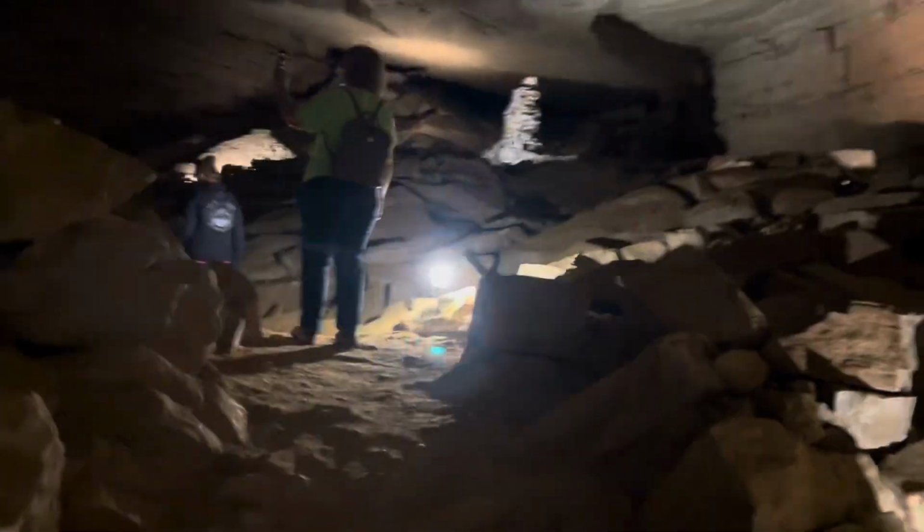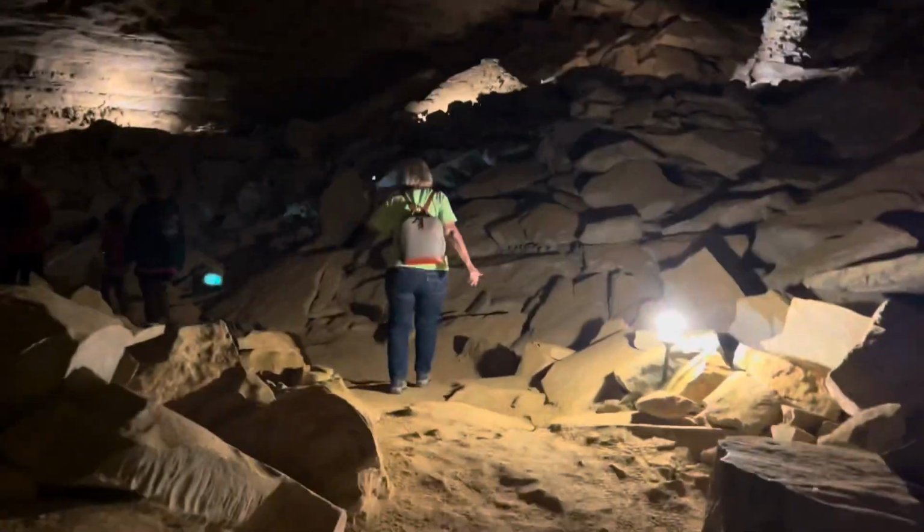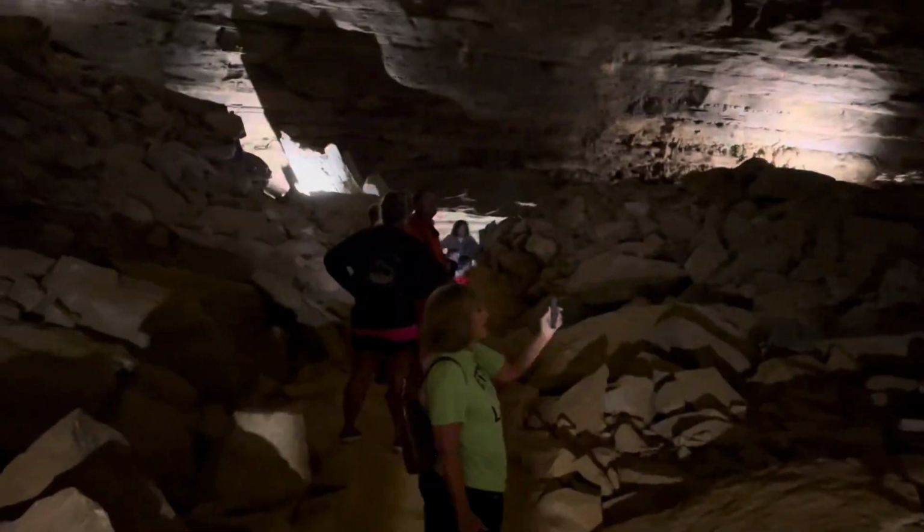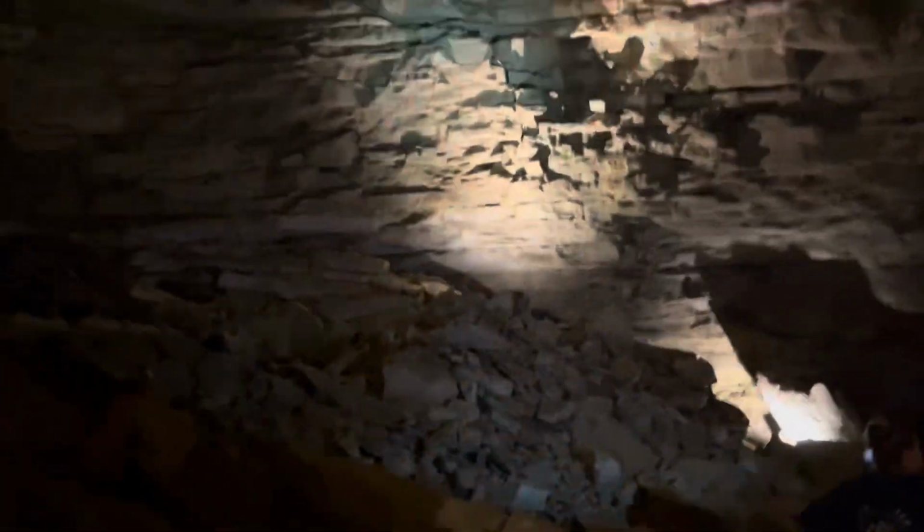This room is called the Hall of Representatives. It's the third largest room in the cave, and it's another breakdown room. We were told that above us is the parking lot.